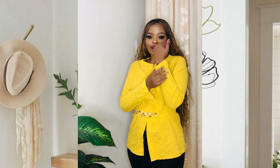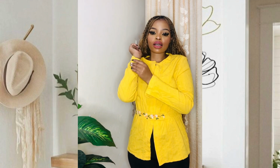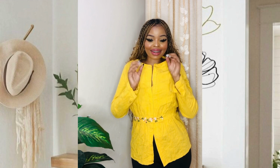I like where it reaches. Now this is where the top reaches, near the hip, which is really nice. And then it has all the buttons. I like this type of buttons. The color is a yes. I am loving this top. The length is a yes. It's not too short and it's not too long.